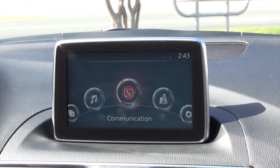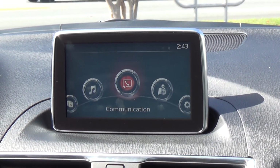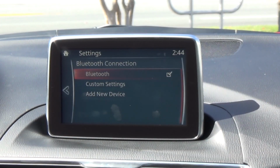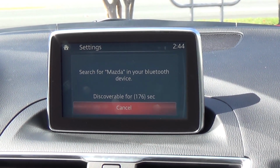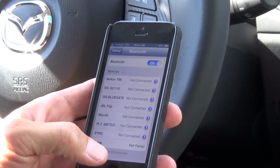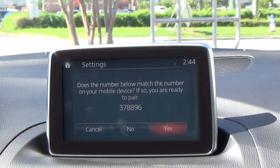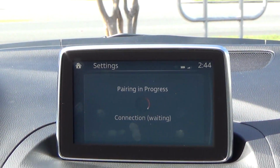All right, so we're gonna go ahead and take a minute here and see if I can get my iPhone 5 Bluetooth synced with the Mazda3 infotainment interface here. Just went to my communications setting on the home page. Would you like to connect a phone? Yes, connect. Bluetooth, add a new device. Search for Mazda on my Bluetooth. Go ahead and do that now. Bluetooth's on. I have a new Mazda down at the bottom of my list. It says not paired. This should be simple. Mazda pairing request. Go ahead and hit pair. We should be done. I'm going to hit yes. Looks like it's going ahead and pairing right now.